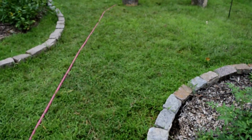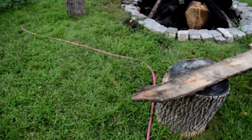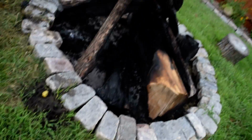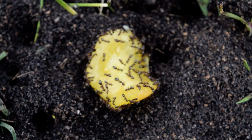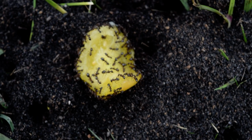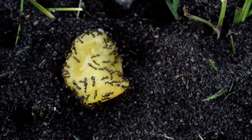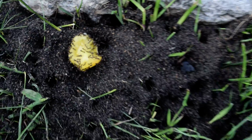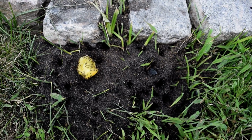I decided to share a little bit with one of our massive ant mounds. So I gave them a chunk of one of our yellow tomatoes and they have been going to town on it. It has shrunk significantly since I first gave it to them. This is right next to our fire pit and they have been going wild over here the last couple of days.